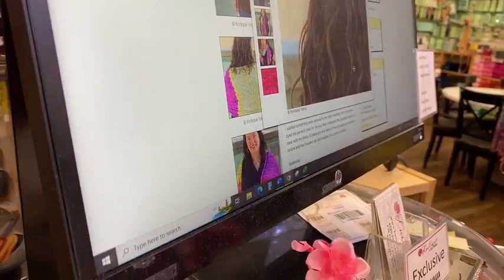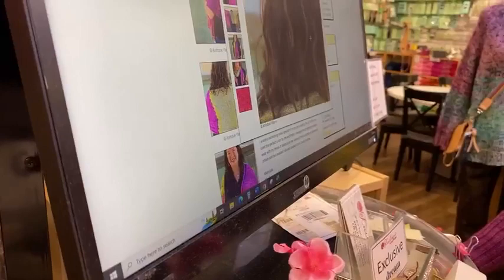I'm like, look at all that damn gray in my hair. I don't really see it. Wait, I have some light. So funny.